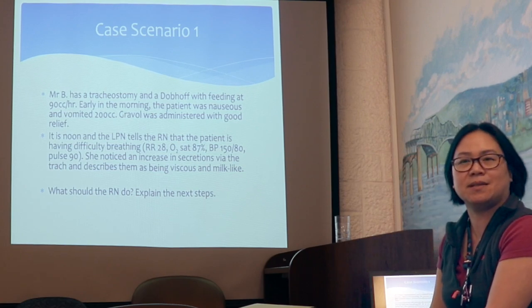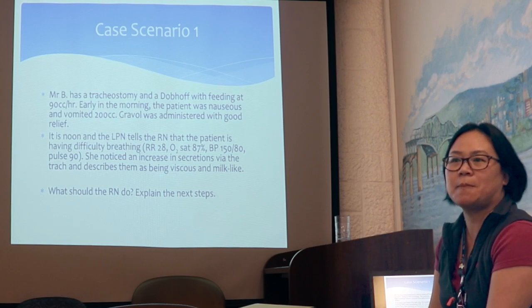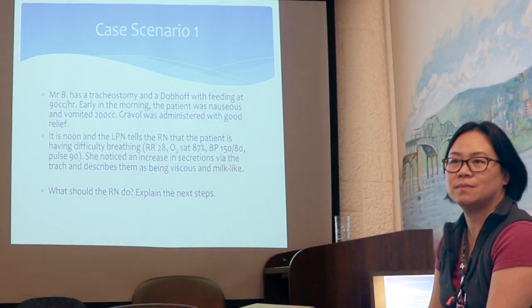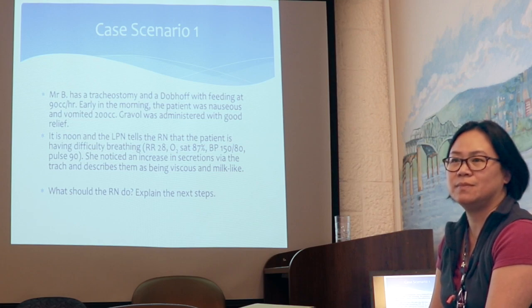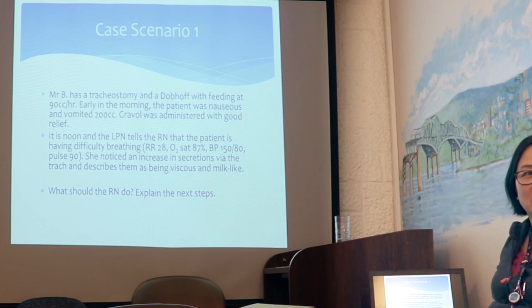So the LPN comes and tells you the patient is having difficulty. The RN has to take over, because in this case, you can delegate the LPN to do other things, but you have to reassess again and come with a plan, like telling the doctor or adding more oxygen. So, the RN is taking over. Anything else, Sunny?